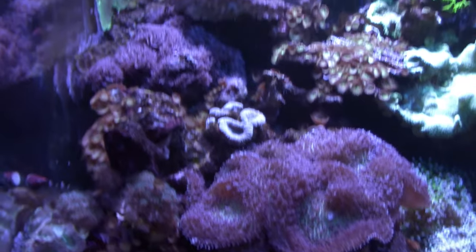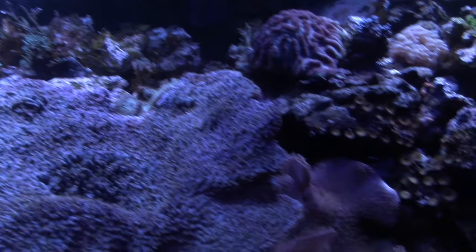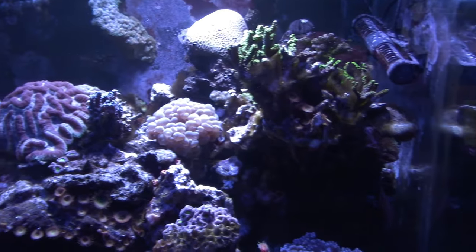Alright, I just changed my filter. I actually forgot to do that when I first started doing this. So this filter is going to be more natural looking.